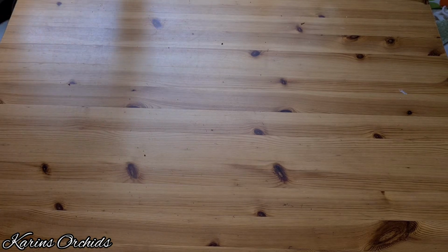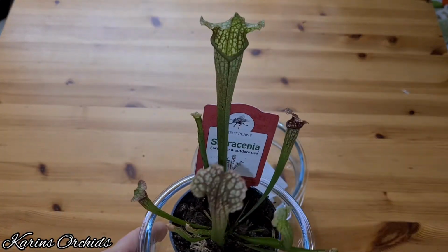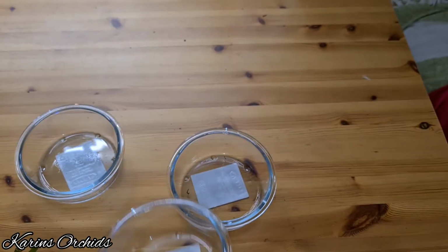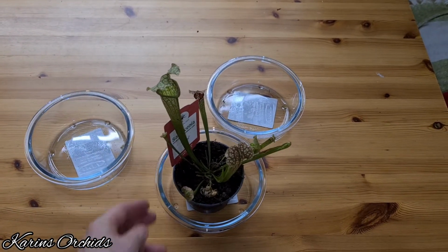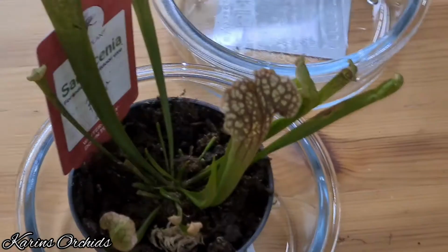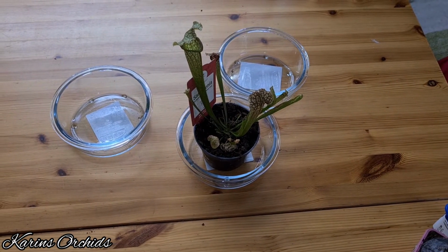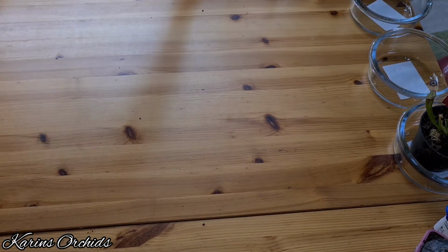Alright, and I got this, no, I didn't buy myself a carnivorous plant again, but I got 3 glass trays here for some of my carnivorous plants to sit in. I think it looks nice. Beautiful ones. 10 crowns, it's about €1 each. These glass trays.